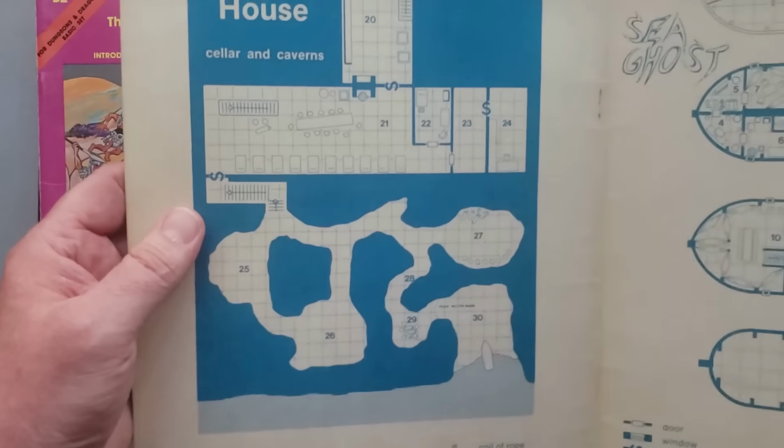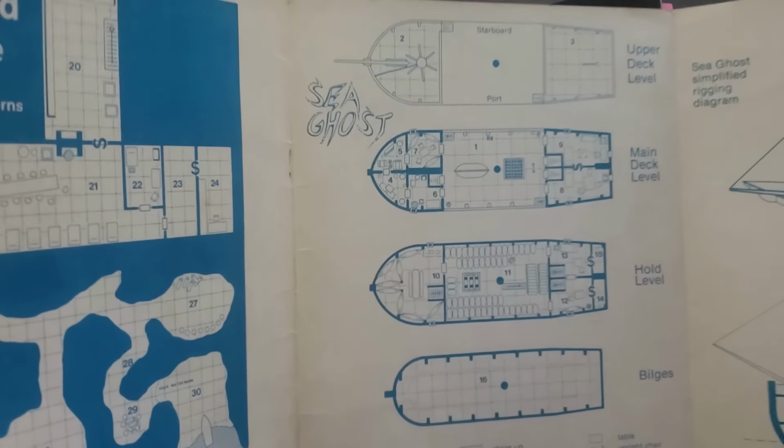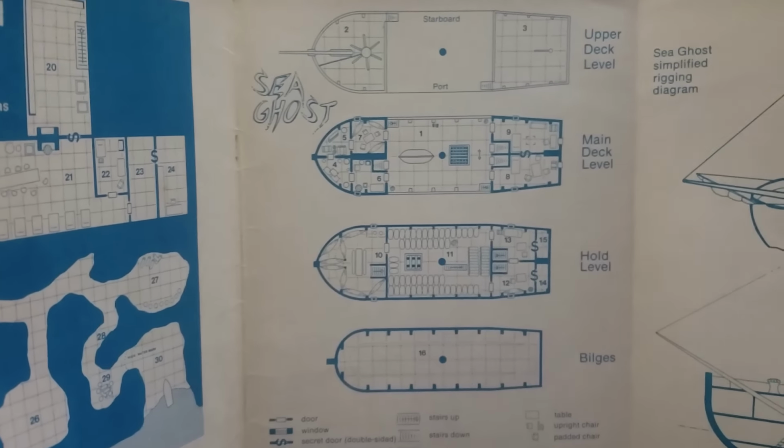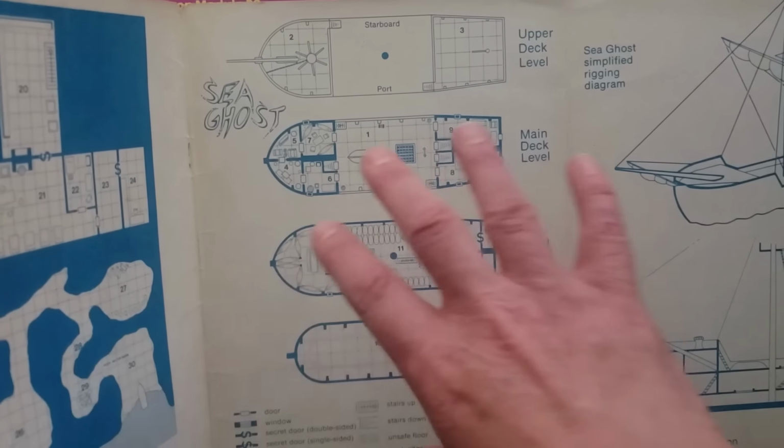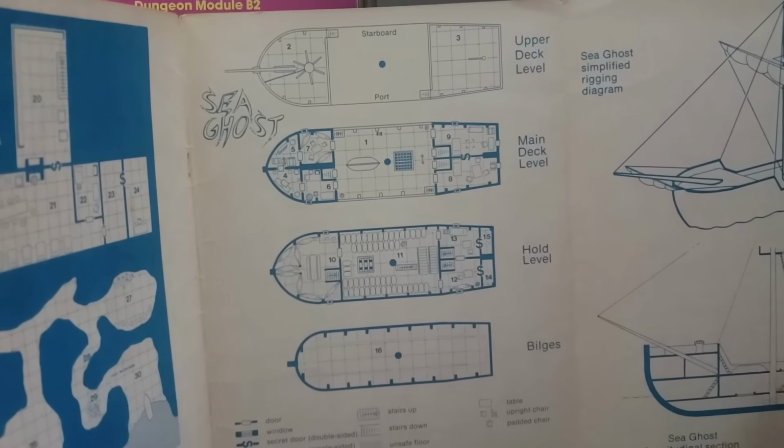So the map in here has a map of the haunted house with caves underneath, and a map of the Sea Ghost, which is kind of like part 2 of this adventure. The adventure is in 2 parts. So part 1 is the haunted house itself, and then part 2 is the Sea Ghost.